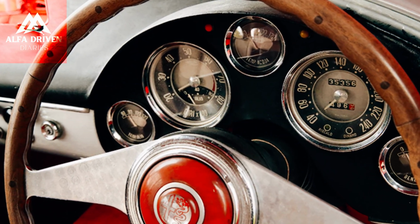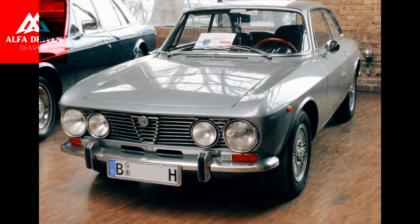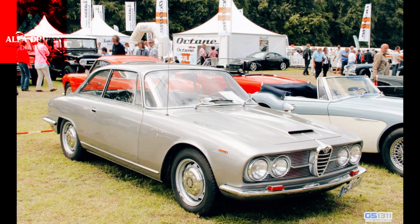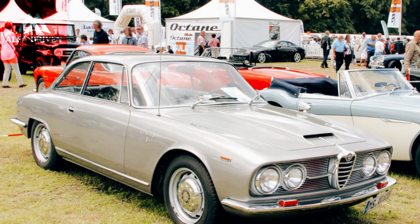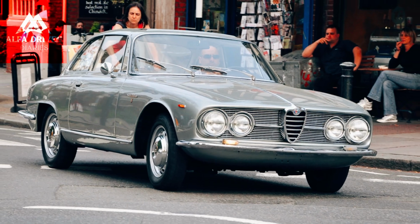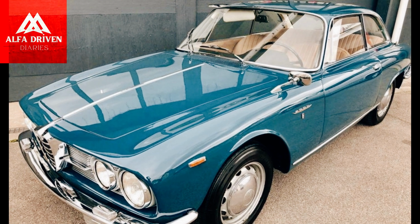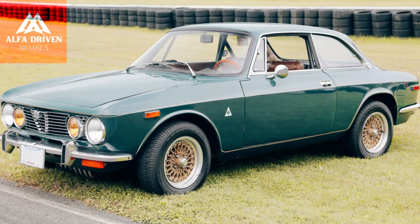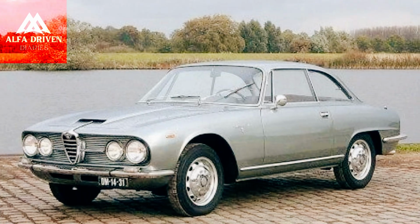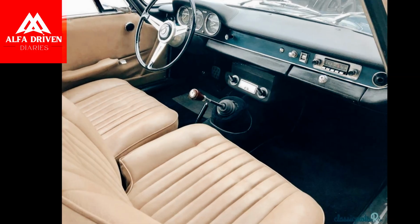Alfa Romeo 2000 Sprint 1968, a design icon. While the GTV 2000 focused on blending performance and luxury, the Alfa Romeo 2000 Sprint 1968 was a model that emphasized the brand's commitment to sophisticated design and everyday usability. Introduced in 1968, the 2000 Sprint was a stylish coupe that took the best elements of Alfa Romeo's design philosophy and distilled them into a road-going package.